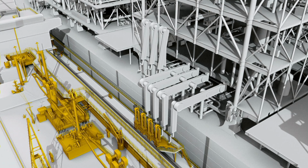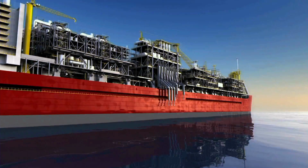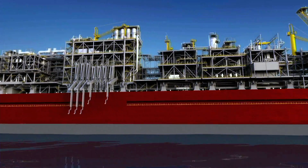It'll now be dismantled and shipped to Korea. Once 6 more are built and tested, Prelude will be able to offload liquid cargo at sea.